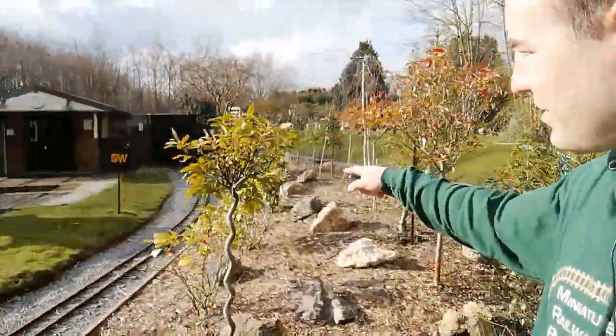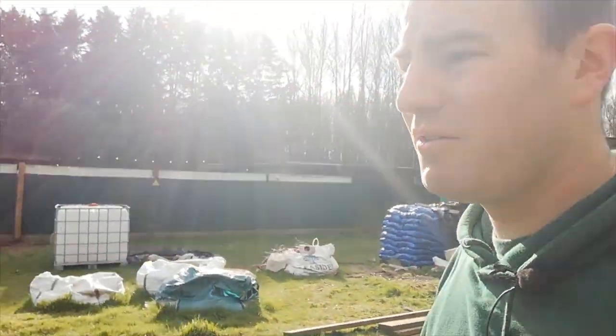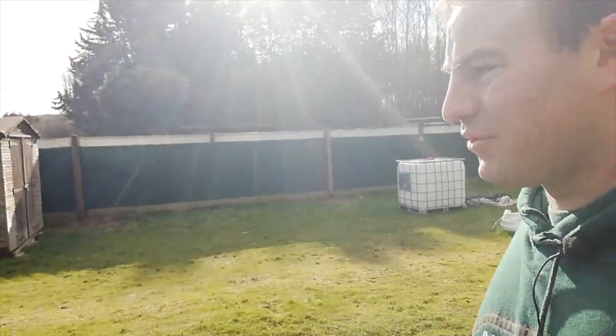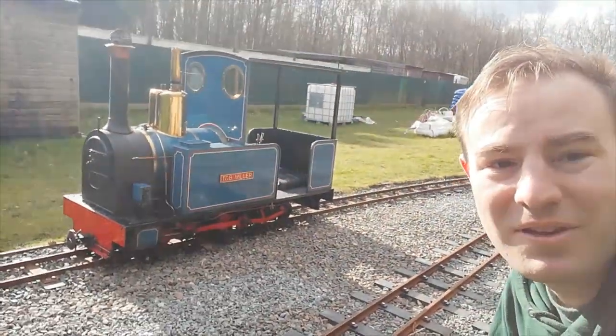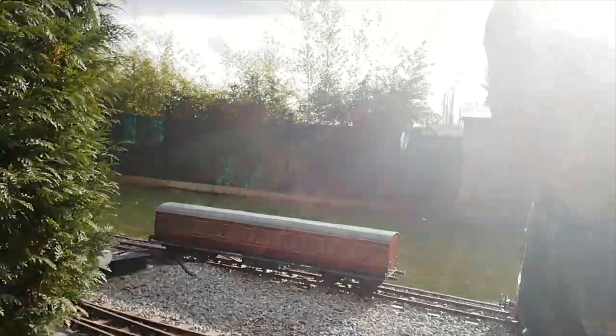So that's Amwell Rise Tunnel, that's where we just saw the train going into. Now if we go up here, there's another loco I wanted to show you. This is, I believe, a Tinkerbell. I think they're really nice, very compact little steam locos for miniature railways. And there's also another one of similar carriage, but this one in LMS colours.